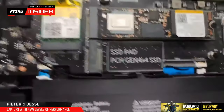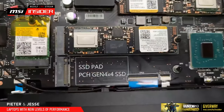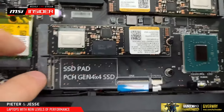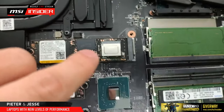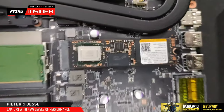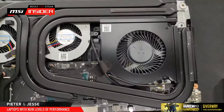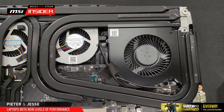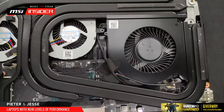Here's where you get four M.2 slots. That's clearly indicated there. Yeah, so one, two, three, and then on the other side is four. This is the thermal solution. So this is the CPU side.